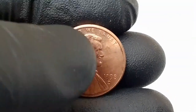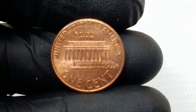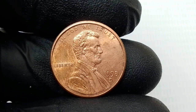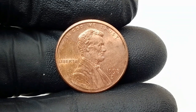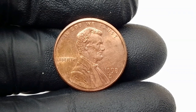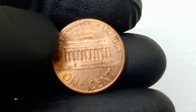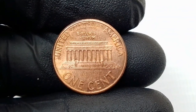So, how can you find a 1998 D penny with this rare double die error? It all comes down to being vigilant. While the chances of finding one in your pocket change might be slim, it's not impossible. Your best bet is to scour through rolls of pennies or visit local coin shops and see if you can spot one. Be sure to look for the signs of the double die error, and when in doubt, get a professional opinion. And remember, even if you don't find a 1998 D penny worth millions, the world of coin collecting is full of hidden gems.